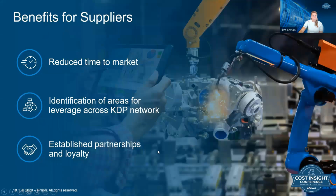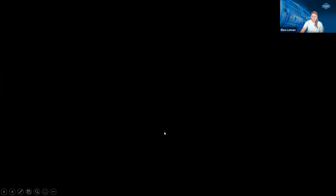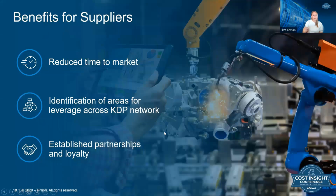And then lastly, just what are really the benefits? Obviously, for the customer, the benefits are very clear, but what are the benefits for the suppliers that say, okay, maybe I'm open to doing this with some of my partners? Number one, it's going to be reduced time to market.